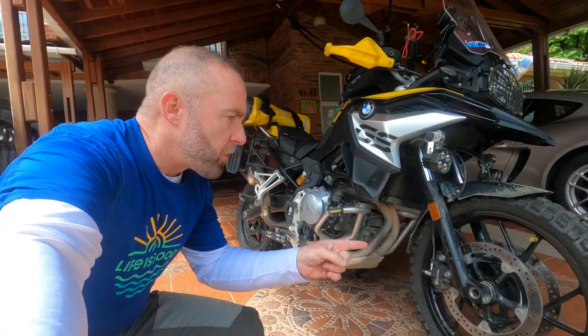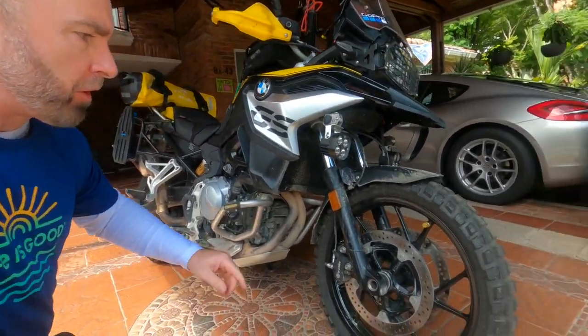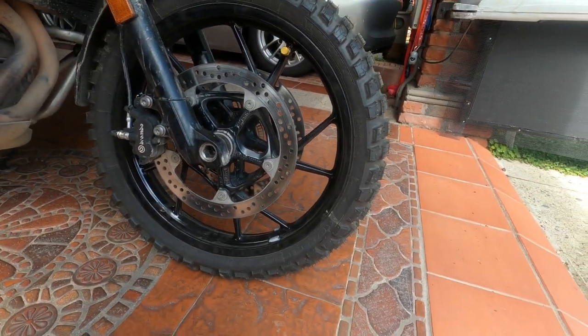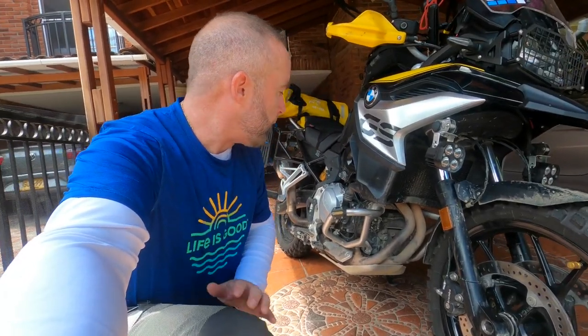Okay, so the new tyres are on. I went for the Anakee Wild in the end. They're 50-50, so half off-road, half on-road. And I've also had the rim repaired. Remember, there was a dent in it. So that's been repaired and touched up, and it looks like new. So hopefully it will hold out.